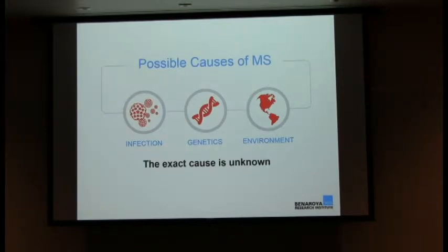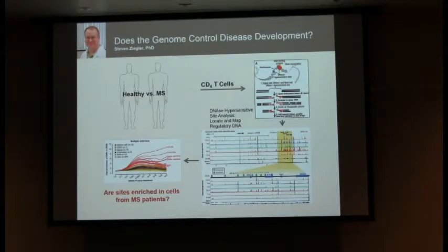And definitely, we're accumulating more and more convincing data that the genetics of this condition are really important. So your DNA code, your genetic code, is really what may be driving the expression of this disease. So Dr. Ziegler is working on this question of whether or not the genome, your individual genetic code, might be what brings out MS in people.